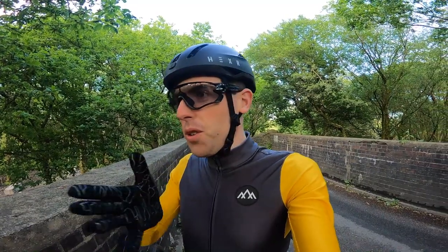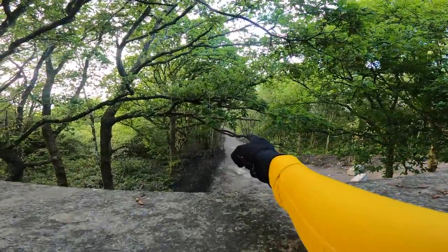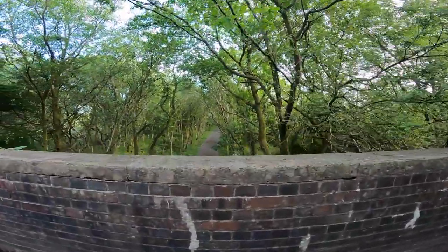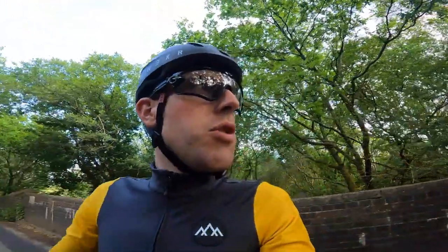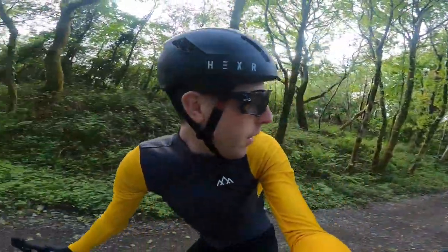There's often cycle paths where, if you want to actually get off the path, you have to bunny hop off the curb rather than going around some weird system they develop. So down there will be north, and down here will be south. As far as I'm aware, this used to be an old railway line. So this is it. This is what will be the path.